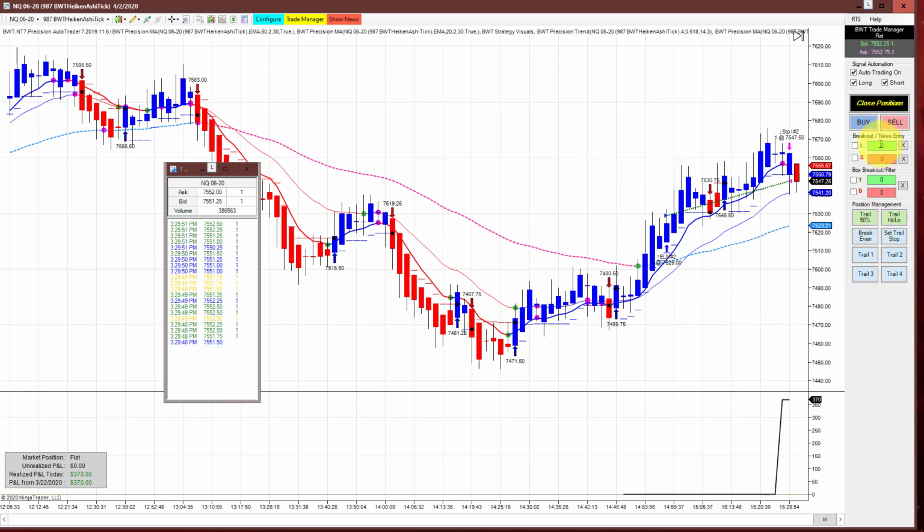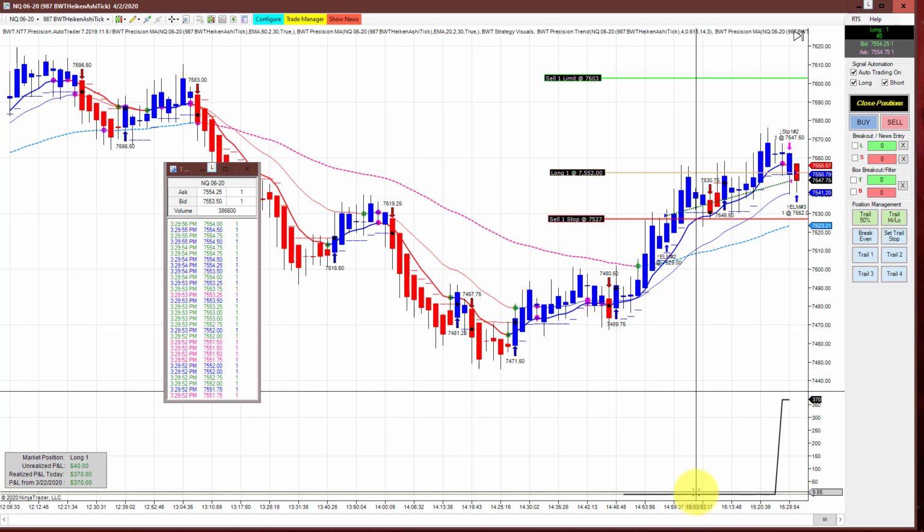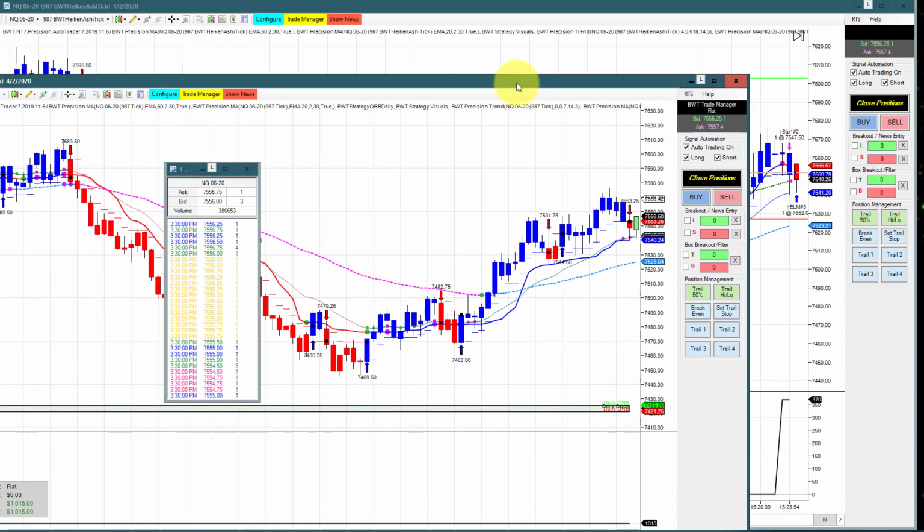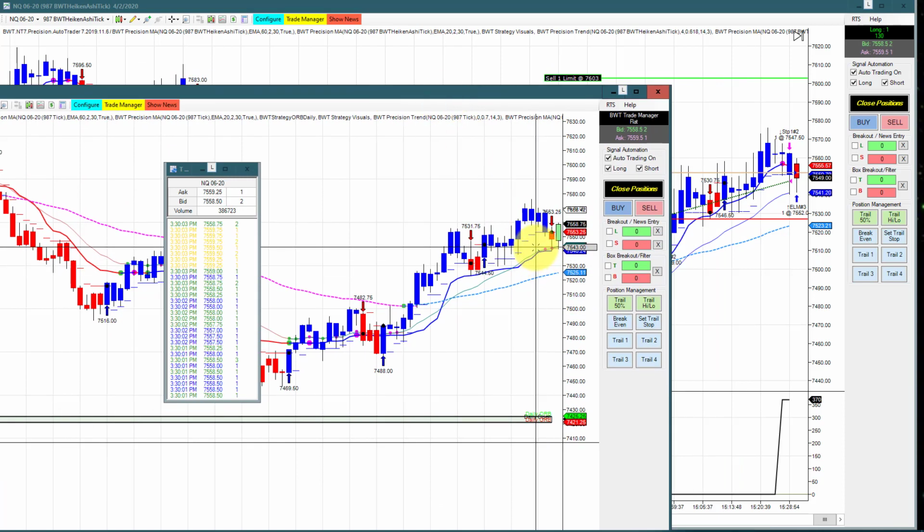I'm gonna get long again. I think it's gonna come back up. I think this was just a pullback to the 20. On the 987 tick, pull back to the 20.